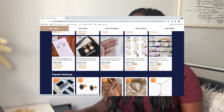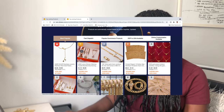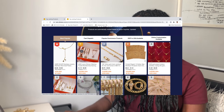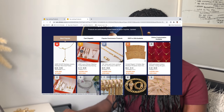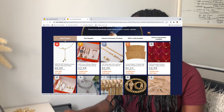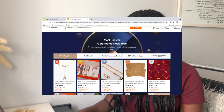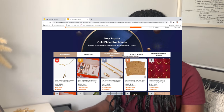We're gonna actually click on gold plated necklaces and see the top materials, top necklaces that are selling at the moment. You can see the most popular down here. You can see that we have a luxurious woman watch for number one. We have number two, this figurine looking chain. If you scroll down, you see some zodiac signs.